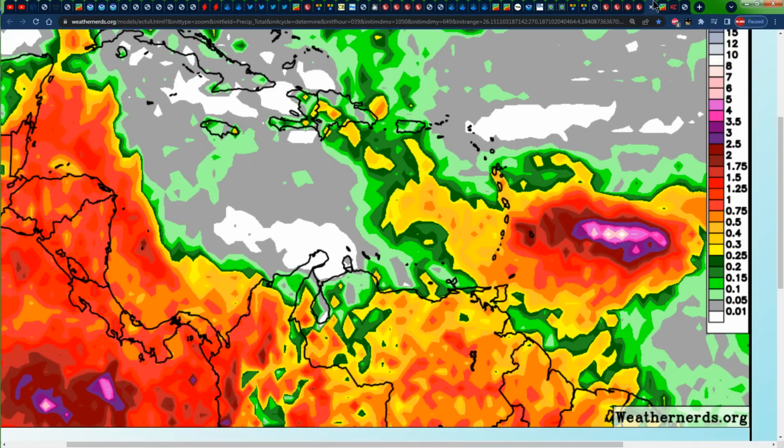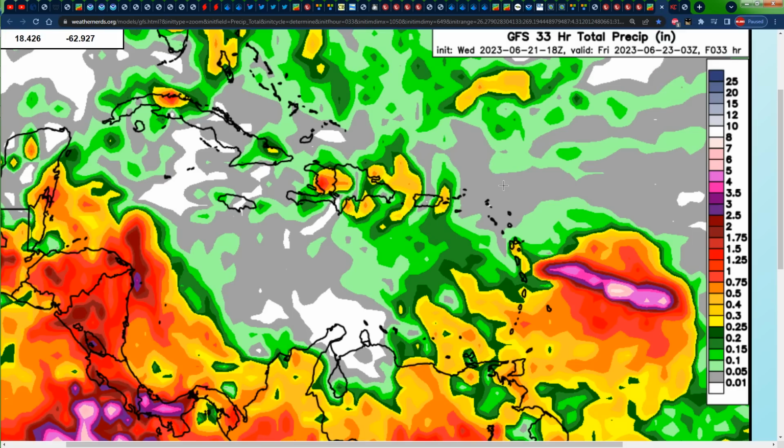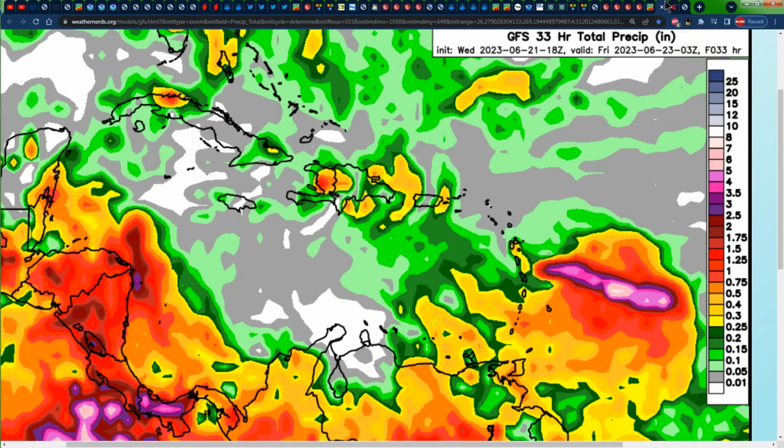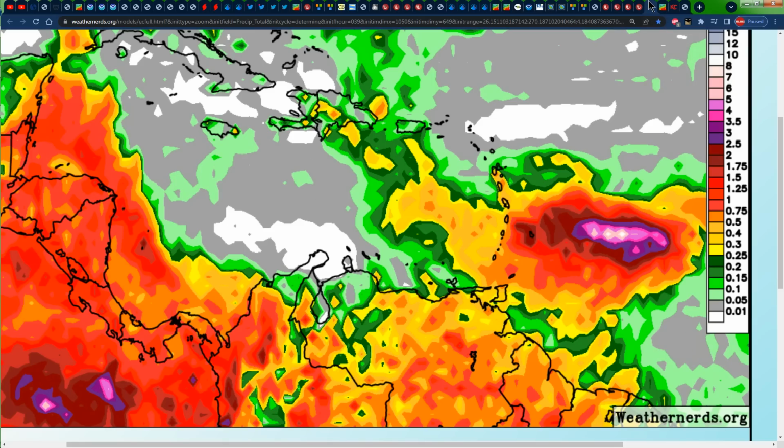We can also see some rainfall coming into sections of Hispaniola, sections of Puerto Rico as well. And we know that when we have consensus, when both models are showing much of the same thing like this, the chances of it actually happening are much higher.